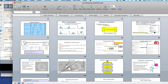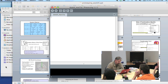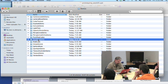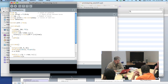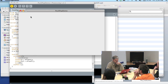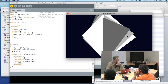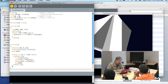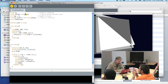So let me show you an example of that working. If I go back to the push pop demo, what I have here is a very simple demo. There are 3 cubes here that are slightly offset from each other. You can set the number of cubes by setting this number here. In this case I set 3. You can specify an offset. So actually we should change that.